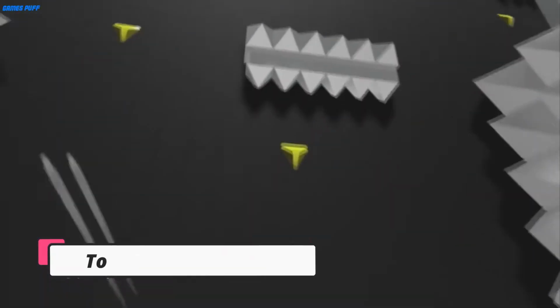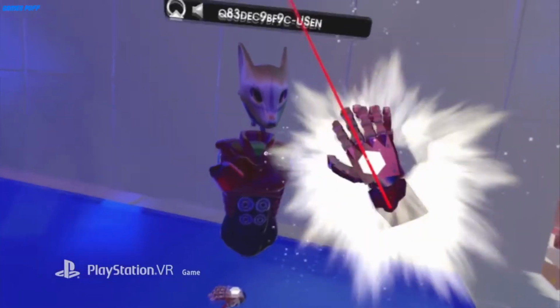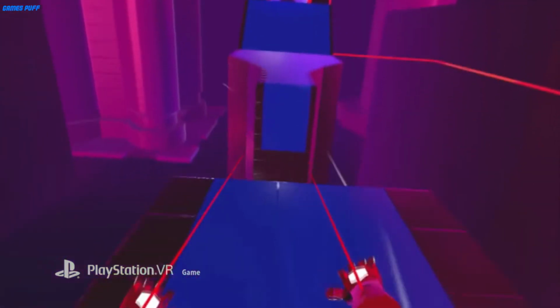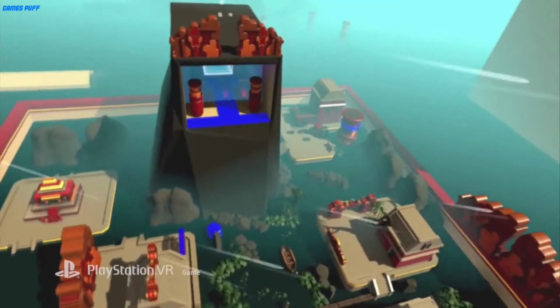Next up we have To the Top. To the Top is a stellar platformer that is all about free movement. Players are tasked with climbing around fantastic obstacle courses, and it manages to provide a great workout for being just $19.99. The game focuses purely on the player's upper body as their legs remain stationary, but it features a lot of replayability that will keep players coming back to it.